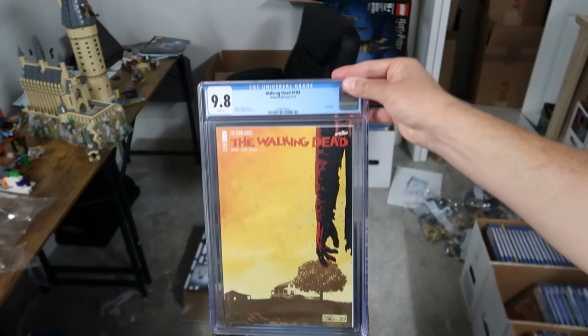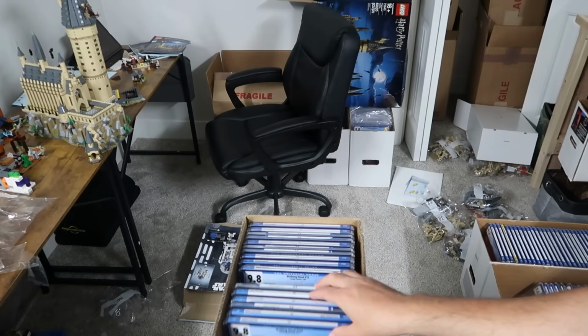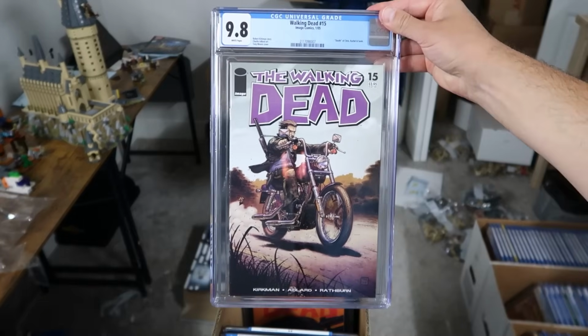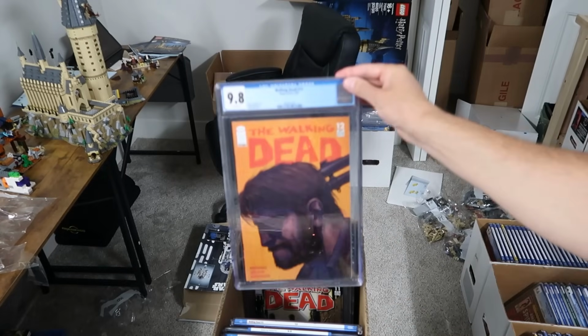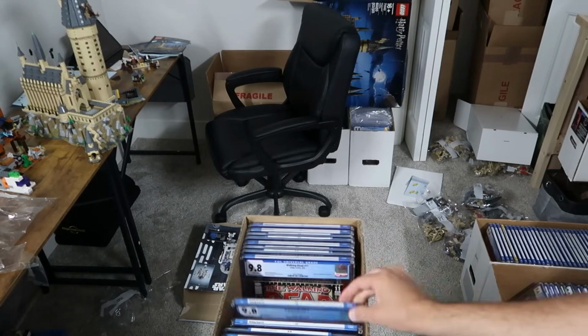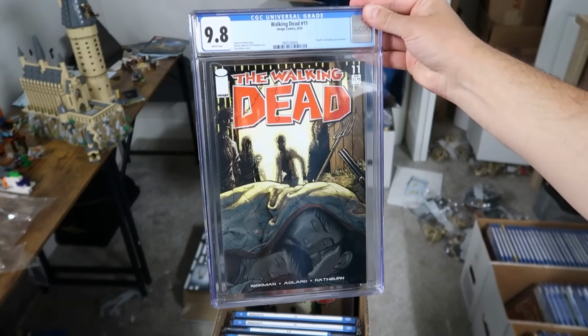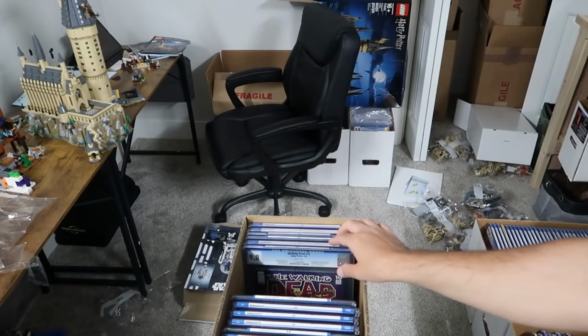There's a bunch of Walking Dead stuff here. I won't show all of it, but I do want to show some of the earlier issues. This was one of the first slabs I ever bought, so every time I see it, I think about that. Daryl riding his motorcycle there. We've got issue number 12. We've got 2 copies of number 11. He accidentally sent me an extra copy, which we worked out after the fact.